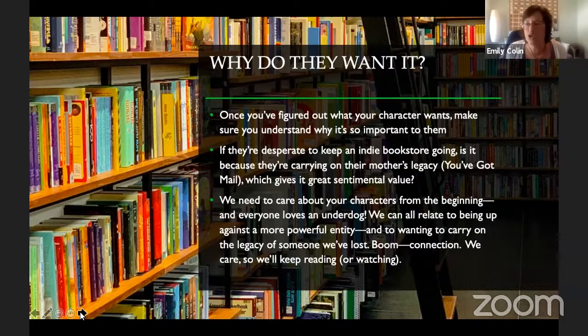We need to care about your characters from the very start. Everybody loves an underdog. Everyone can relate to losing someone. Everyone can relate to being up against a more powerful entity. Boom. From the very beginning, there is our connection. We care, so we're going to keep reading or watching to see what happens.